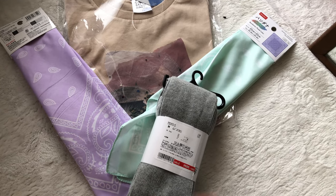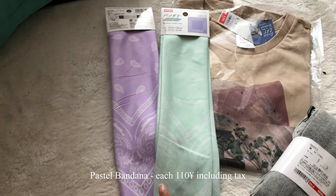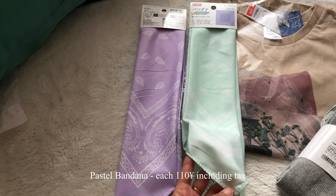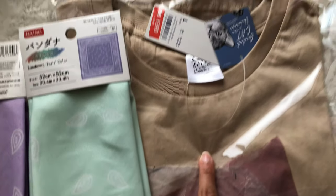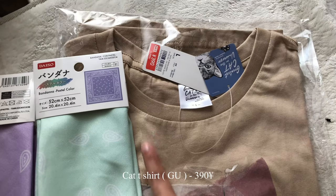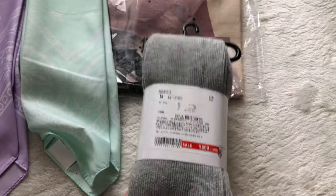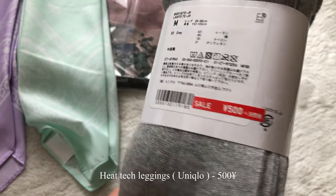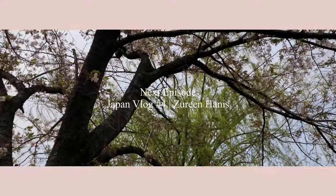I just got back home and this is what I bought. Bandana pastel color only from Daiso. It's unique and I love pastel color. And this one I bought from Gu around 400 yen plus tax. And this one from Uniqlo. It also has a sale, 500 yen.